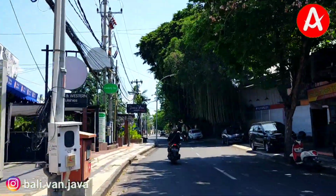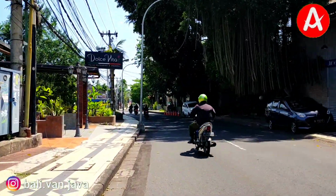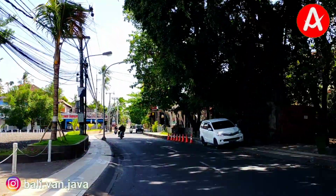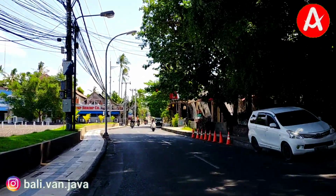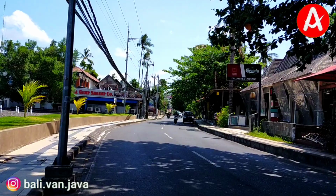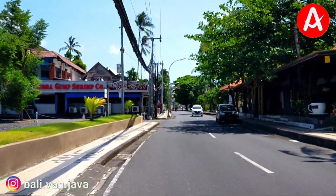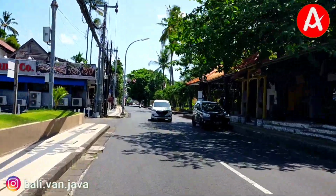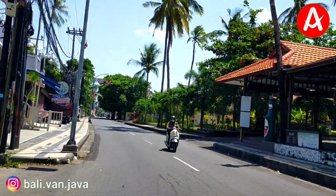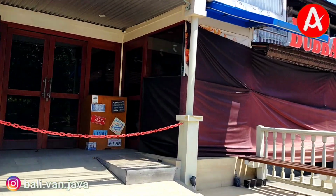Okay guys, now we continue driving in Kartika Plaza Street. Actually, I already explored this area 2 weeks ago, but you can compare how different it is from 2 weeks ago and today. Today on the 31st of October, I update this area again on request from my viewers, because they want to know the real situation at the moment in Kartika Plaza Street.